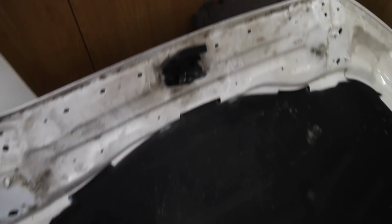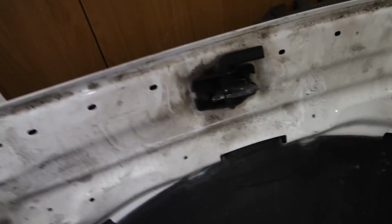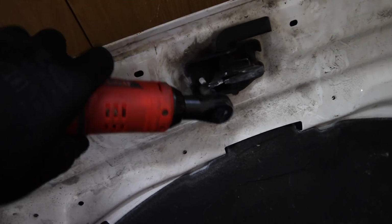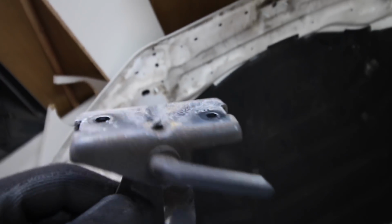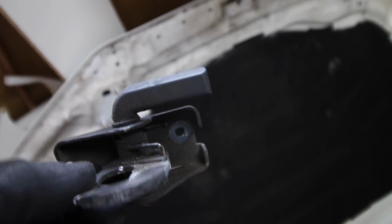Okay, let's get that latch off and get it on the car. Here we go. Give it a little bit of a clean up, and then we get it in the car.